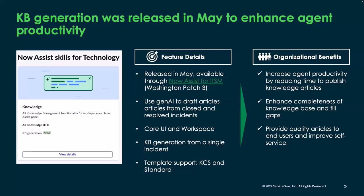Through our Now LLM, we take the context from the incident, which includes all of the work notes, comments, and activity stream, and we feed that to the LLM to produce the article draft. This helps the agent save time that they otherwise would be spending manually.